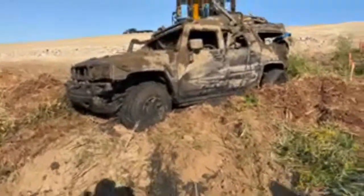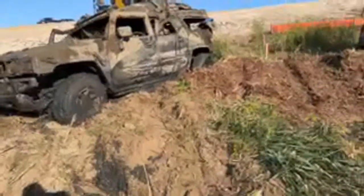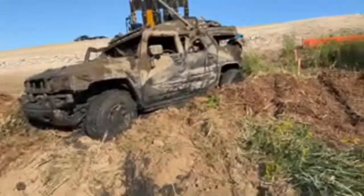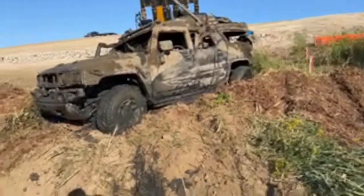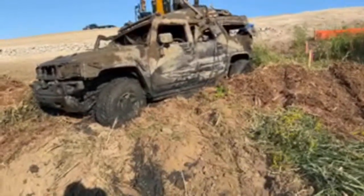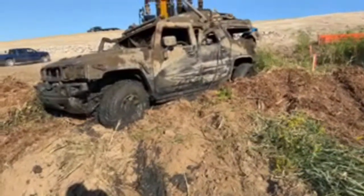All right, guys. That's the Hummer removal. We got to look inside of it. It's cleared out. The rest, we're just going to be getting it on the tow truck. Thank you for coming back. Sorry for the delay. We finally got it up that hill. My estimate, 5 to 10 years. It's been down there a little while.